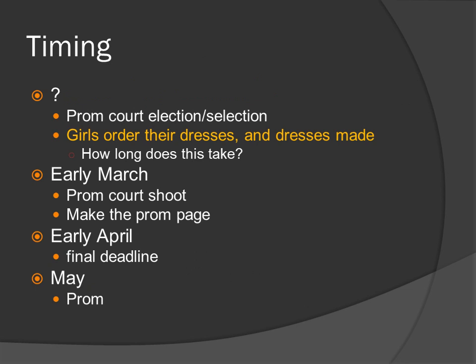Timing. Question mark. That is because we don't know when that will be. You'll have to figure it out by working backwards. Items. Prom court election or selection. That has to be early enough for the next item. The girls have to order their dresses and have the dresses made. How long does this take?